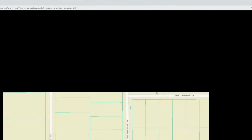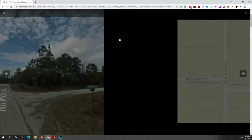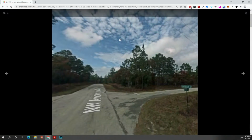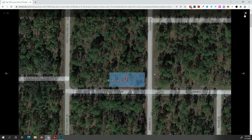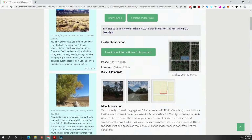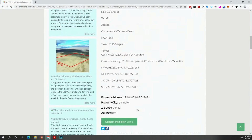So here's a particular, how come this is so big? There we go. So this is showing you the street that's on there and street images. Yeah, that looks just like Ocala, right? Ocala's just outside of Gainesville, north of Tampa. That's Marion County. You can learn more about this one by using the short code on the bottom down here.